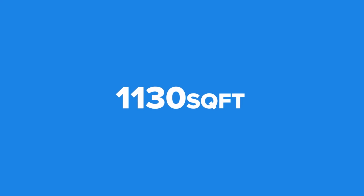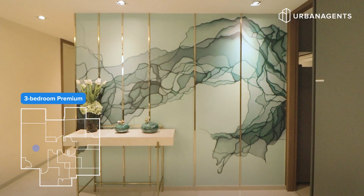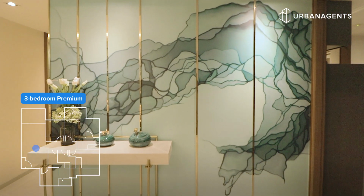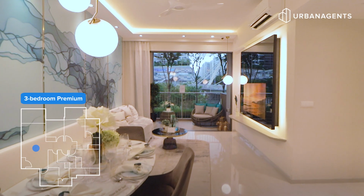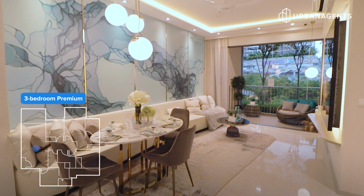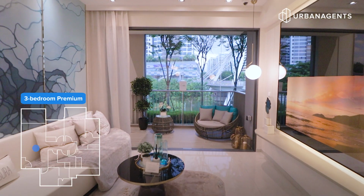Right now we are at the 3-bedroom premium, 1130 square feet show unit. As you can see, once you walk in, there's a so-called private foyer, so the neighbors won't be able to look directly into the living dining area. Very spacious white space for the living. You can just place a sofa here and there's a good distance away from your television, so you won't strain your eyes.